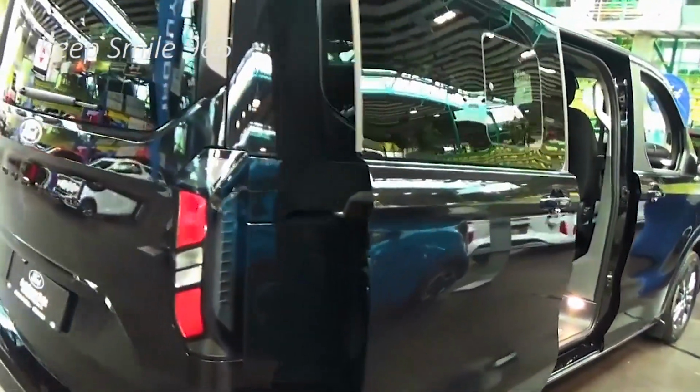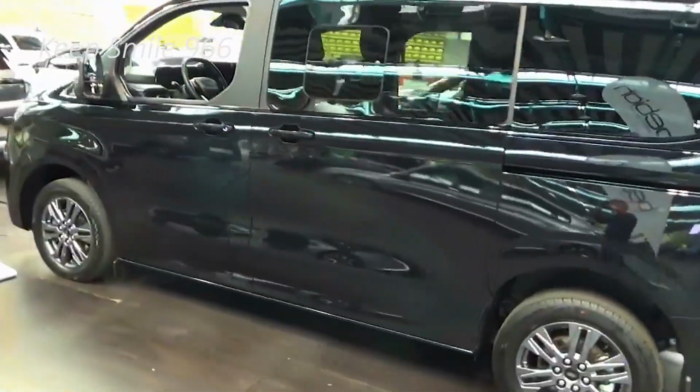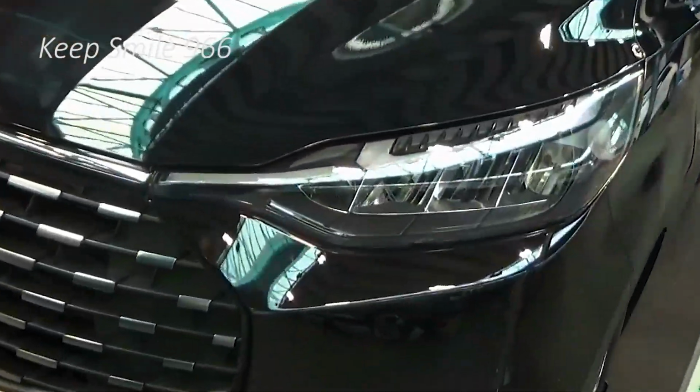In summary, the 2026 Ford Tourneo Custom Titanium 2.5 is a compelling option for those seeking a versatile, technologically advanced, and environmentally conscious vehicle in the MPV category.